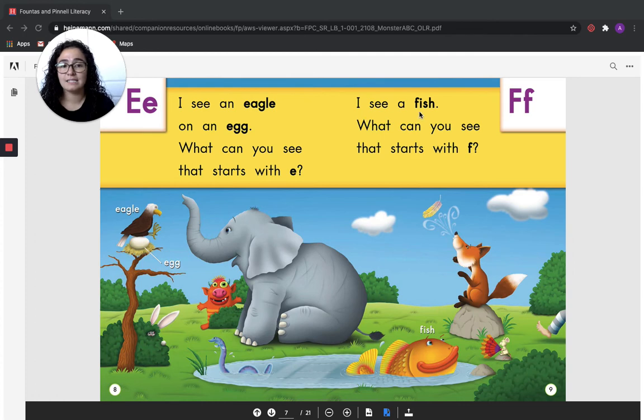F. I see a fish. What can you see that starts with F? I see a fox blowing a feather. I can also see a foot and a mouse holding a fan.